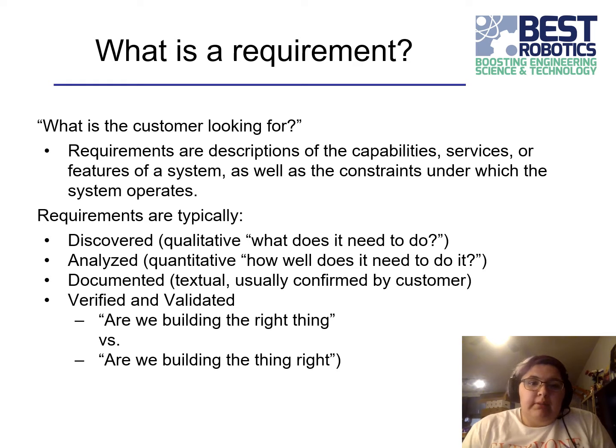And requirements are typically discovered. So what does it need to do? Analyzed. How well does it need to do it? Documented. So that would be like the rules in our case. And verified and validated. Are we building the right thing? So are you doing the thing that is required of the game? And are you building that thing correctly?